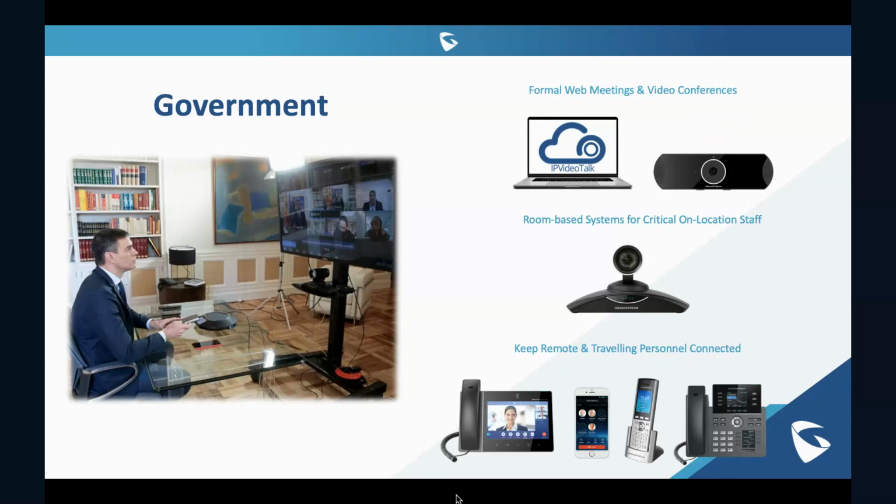And government, we've already covered this one off. We've already seen the picture before. So as we can see, formal web meetings and video conferences, IP video talk and our GVCs. Room-based systems for critical on-location staff, we can use our GVC dedicated video conferencing endpoints. And remote and traveling personnel connected, we can keep them all connected and reachable using either Android video phones, the Grandstream Wave soft client, Wi-Fi cordless phones, or remote desk phone extensions.